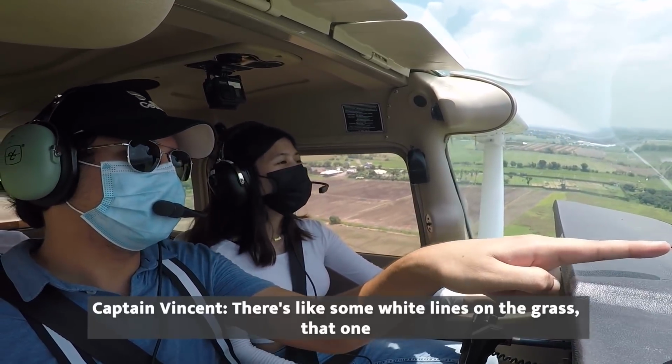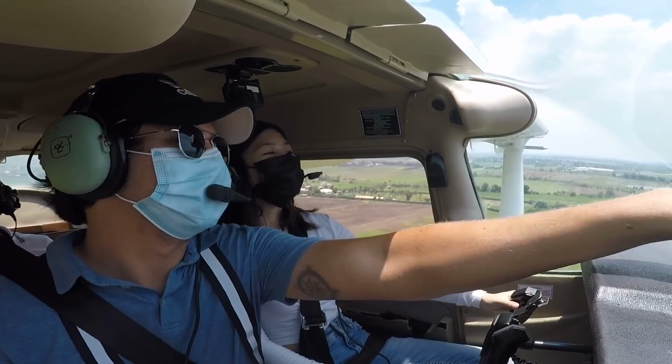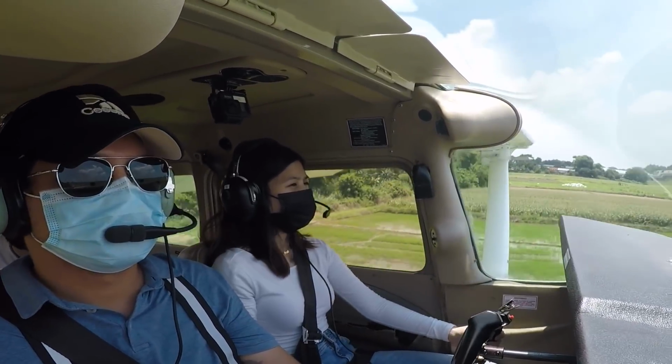So you see the runway? Ayun yung parang may mga white lines dun sa grass. Ito, right in front of us. That's the runway.